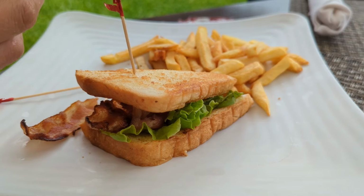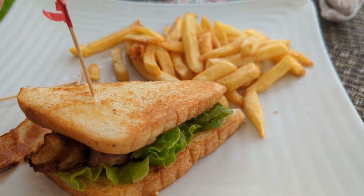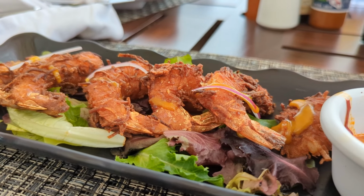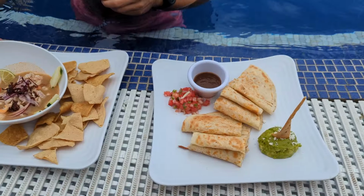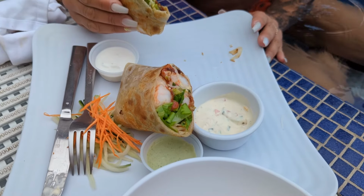We also enjoyed lunches by the pool served from the El Patio snack bar, where we tried salads, BLTs, coconut shrimp, club sandwich, quesadillas, ceviche, and a shrimp wrap.